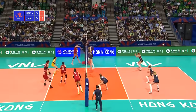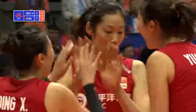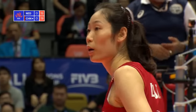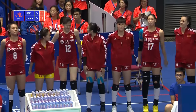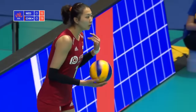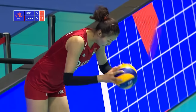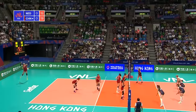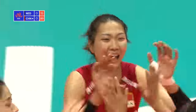So the Dutch serve, 3 goals down in this first set. But once again, Zhu Ting, 198 centimetres tall, the captain, reminding everybody that once she's on court, she's ready to rock and roll as usual. So Wan then on the serve. First to 25, remember, to win a set. Yeah, ace. And Marit Jasper agrees.